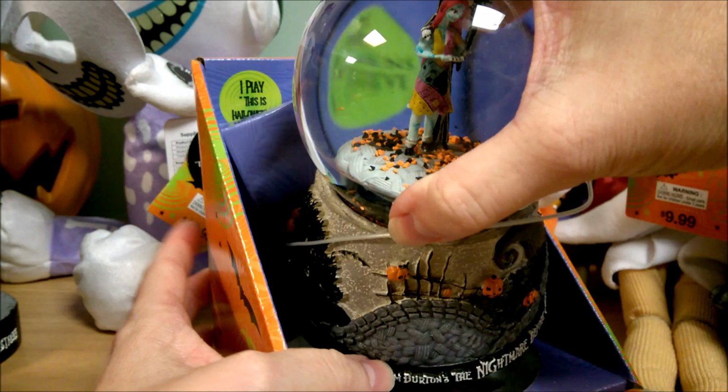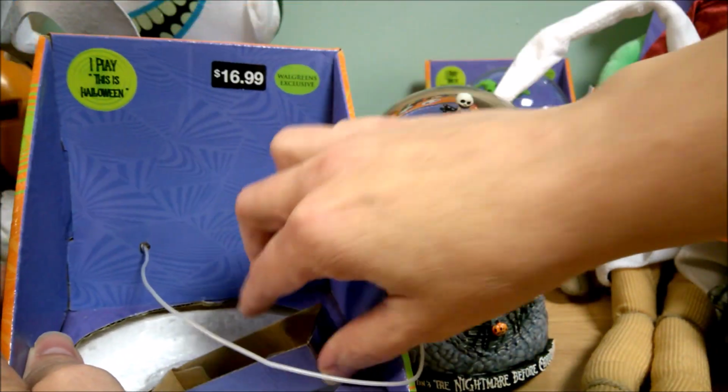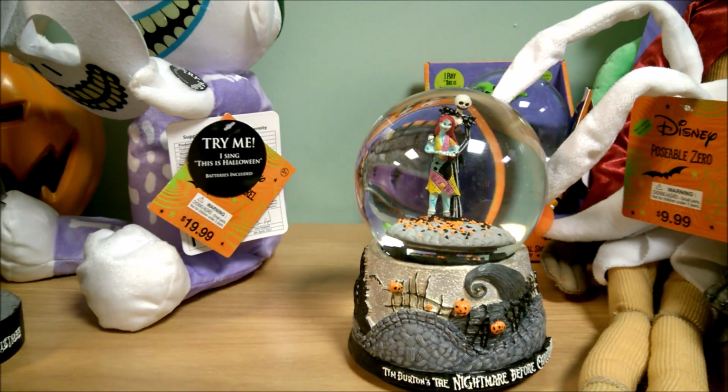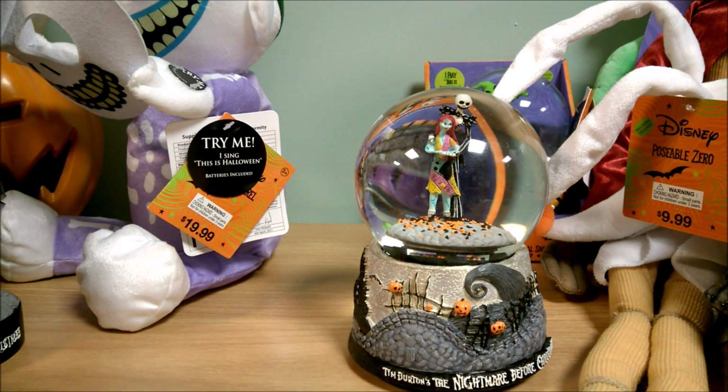Department 56 has a globe out this year, which I still haven't gotten yet, but I am planning on getting that one. It's about this size, and it's $65. And honestly, it doesn't really look that much better than these. So, the snow globes are pretty decent.